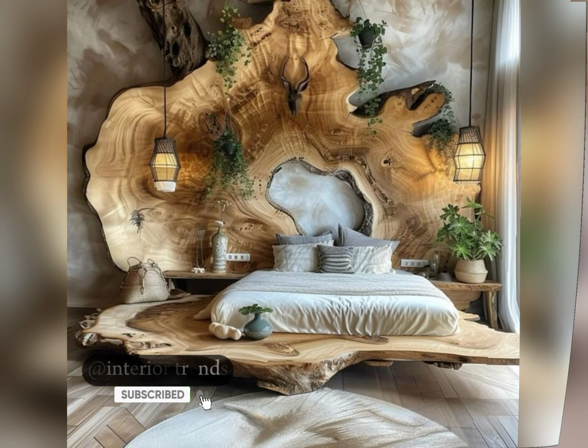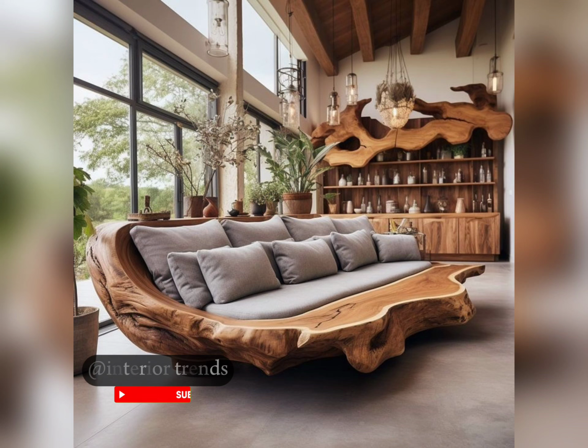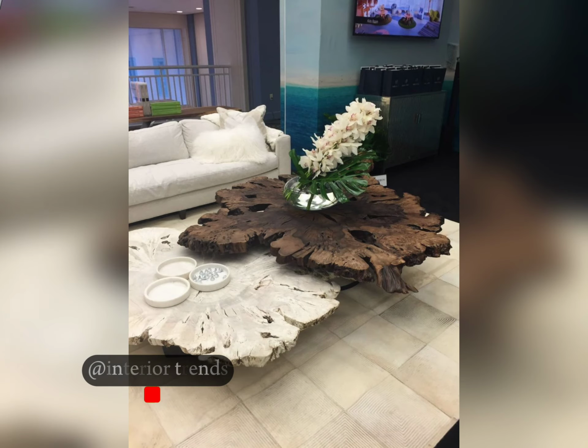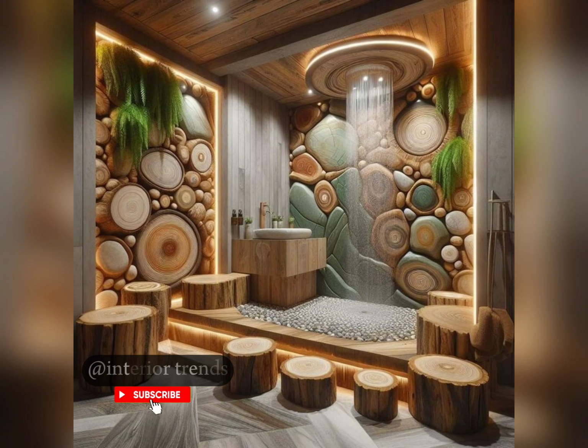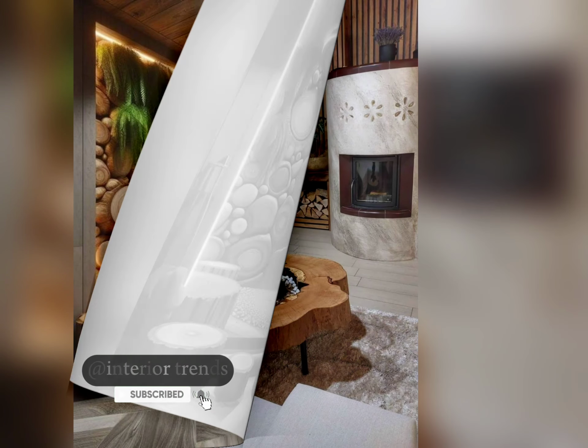This wooden dining table creates an intimate setting perfect for family gatherings and meals with loved ones. Paired with comfortable wooden chairs, you have a space that encourages lingering conversation and memorable moments.